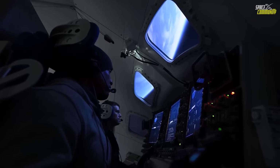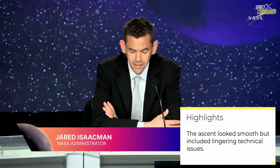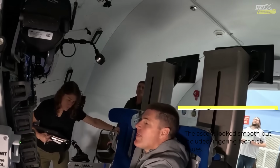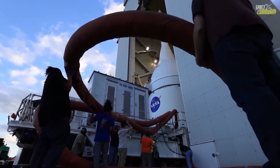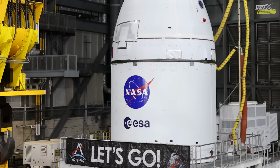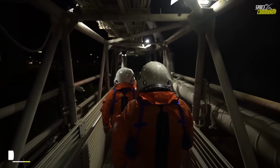But the press conference made it clear that even the smooth ascent carried forward some pre-launch gremlins that teams had to watch like hawks. First up was the out-of-family temperature reading on one of the launch abort system batteries that had shown up during final countdown. NASA confirmed it was just an instrumentation glitch, nothing wrong with the actual battery, but it forced extra monitoring right through liftoff. If this same sensor glitch happens again on a future crewed flight, I'd rate the severity a 3 out of 10.